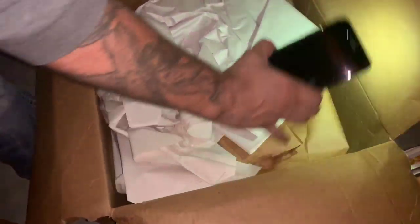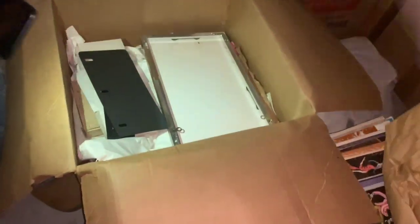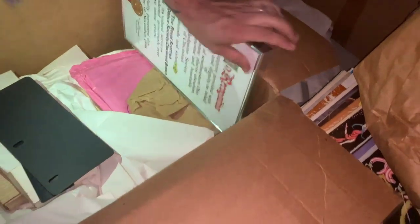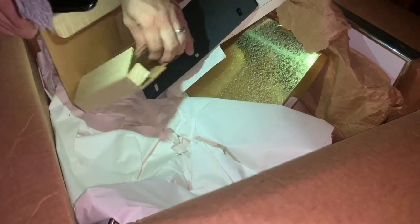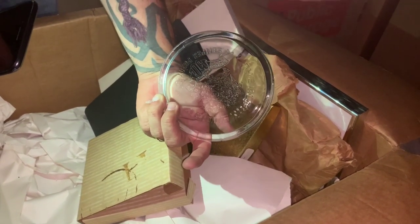Oh, wait. What is that? Miscellaneous basement. I'm not sure why. So far, hold on. What is this? Support provided by Skilled Dignity and Behavior of Flu. Day of November 1994. What does that say? It's a glass. The Elfin Society. Ooh.